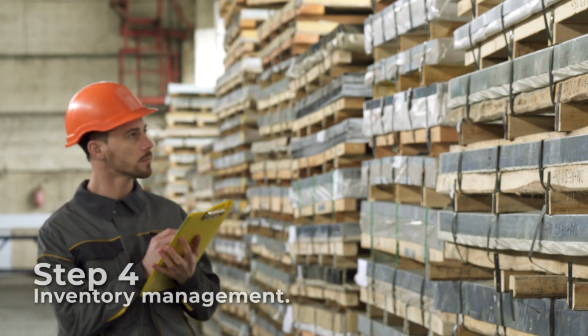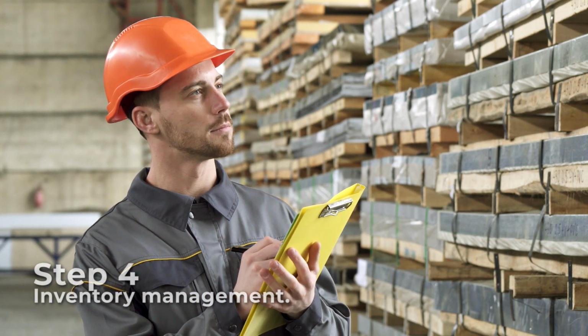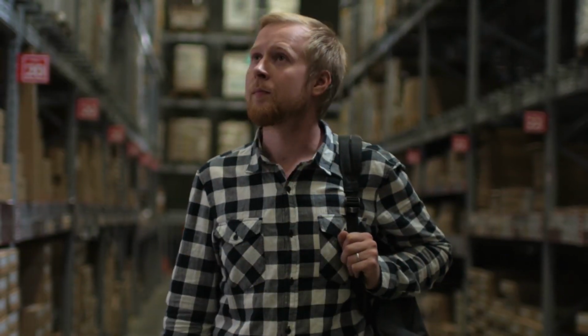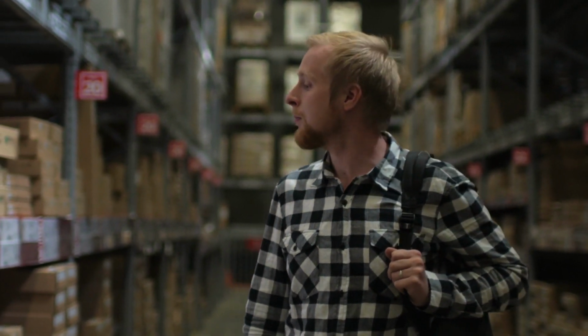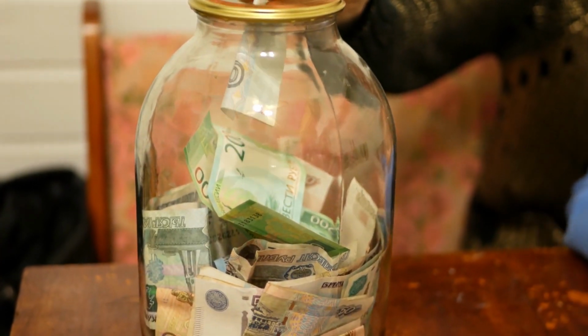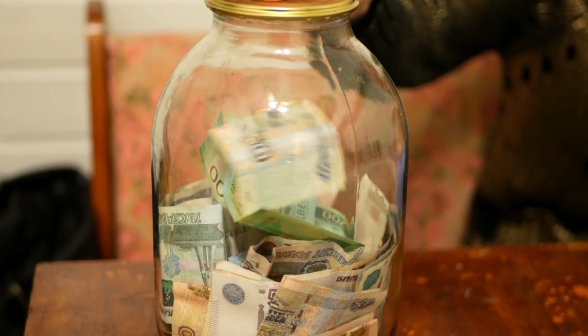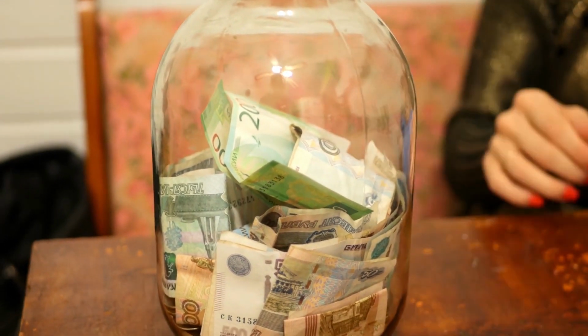Step 4. Inventory management. To move supplies and create goods, businesses need to be able to track them. This is where inventory management comes in handy. Companies need to keep the right kind of stock at the right levels, in the right place, at the right time, and at the right cost. Inventory management is valuable because it helps businesses you buy from manage costs. That means cheap goods and a good experience for you.